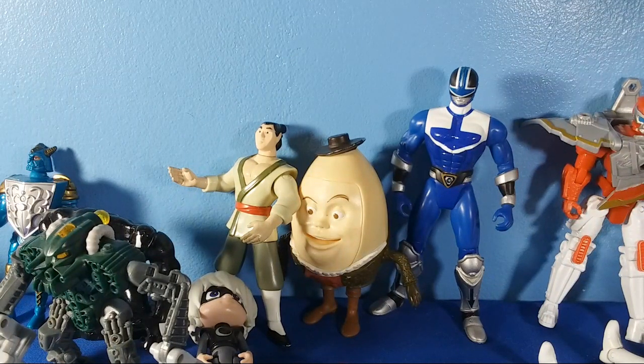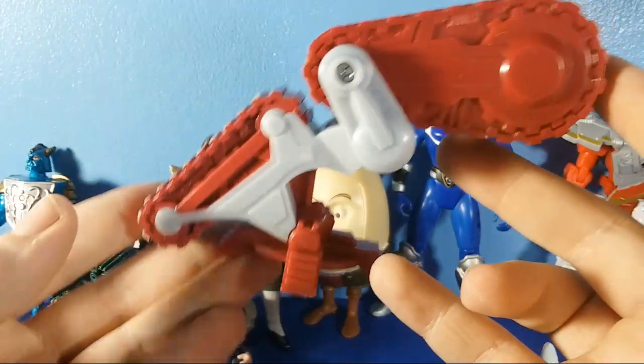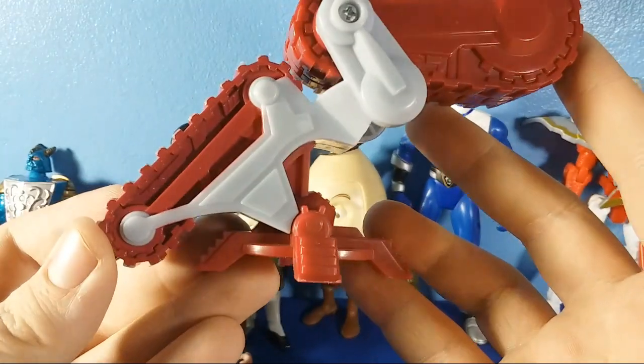This! Someone please tell me what this is. That's one great thing about doing this live. You guys may be able to tell me. It looks like some sort of robot leg. It's got freaking treads on it! Ah, oh, man!